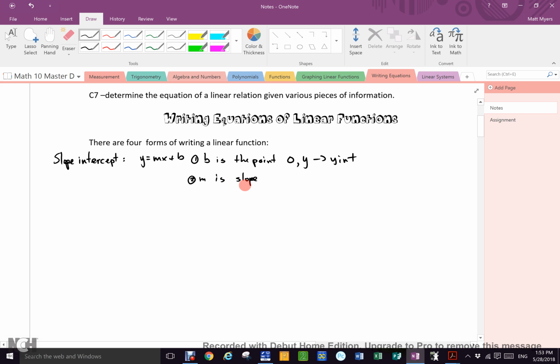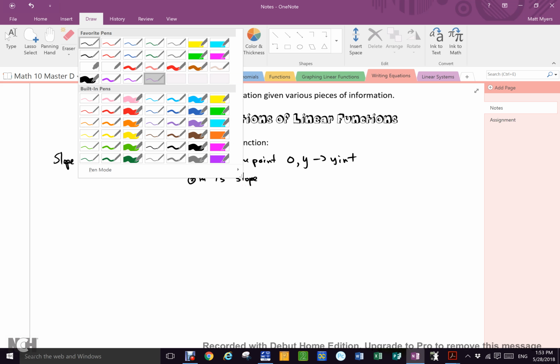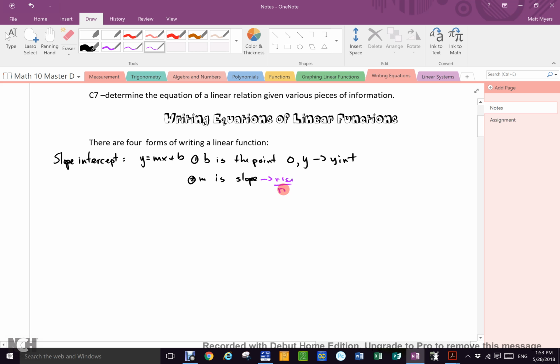But that's really a whole can of worms, isn't it? Because saying M is the slope means nothing unless you know what the slope is. So what is the slope? Rise over run. What else is it? Y2 minus Y1 over X2 minus X1. What else is it? We just did a whole question that wasn't X's and Y's. Change in DV over change in IV. Yeah? What else is it? It's also the rate of change. So that one little thing gives us a crap ton of information, doesn't it?